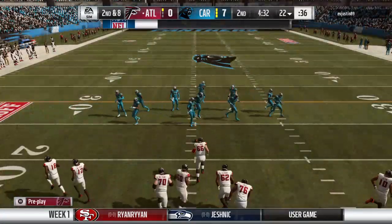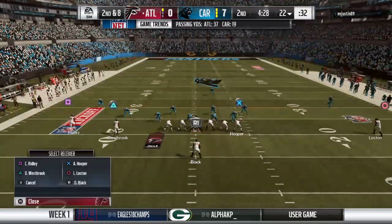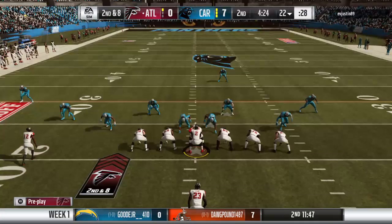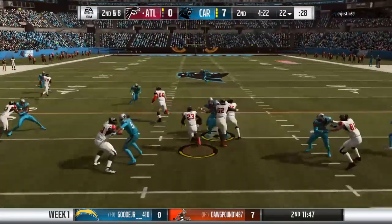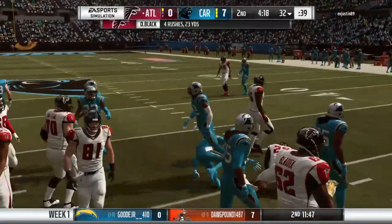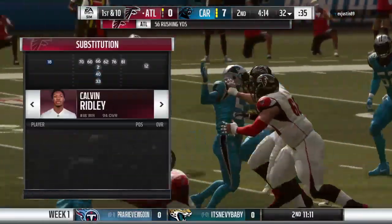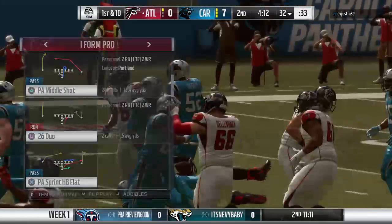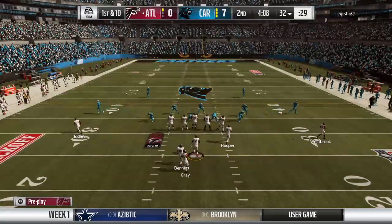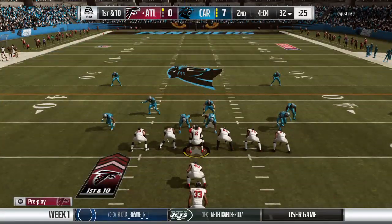From the 22, here's 2nd and 8. And they'll go on the ground. And he's going to get this one across the 30-yard line. A nice pick up there, 10 yards, and it'll move the sticks. Exactly what they needed right there, because they needed to use the ground game to take some pressure off, because the quarterback's been struggling a little bit. From the 32 now, here's 1st and 10.